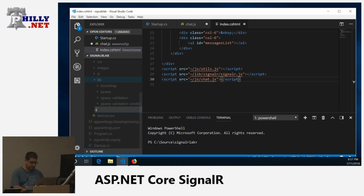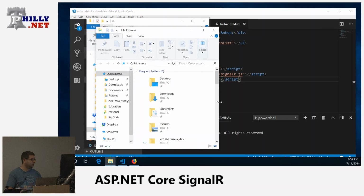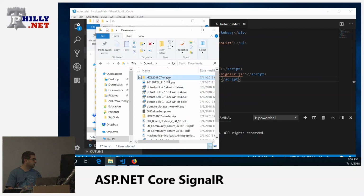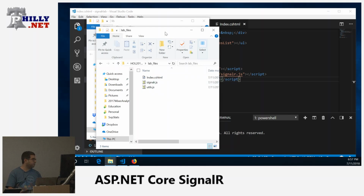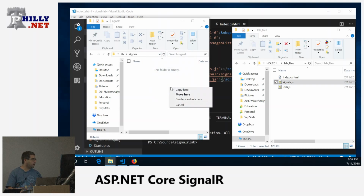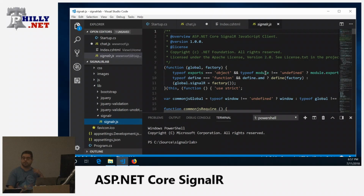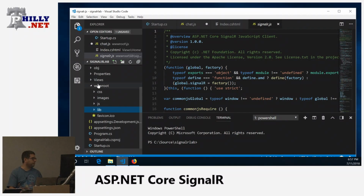Instead, let's create a SignalR folder, and I will reveal that in Explorer. Then I've got to go find that download. I was right there in downloads. Go find this file, lab files. This is the last file we have to copy tonight. Get that copied in here. As you can see, that's not my file. This file comes from Microsoft, and it's got license, lawyers, .NET Foundation, stuff like that. But we don't have to care what's in there. That doesn't matter.